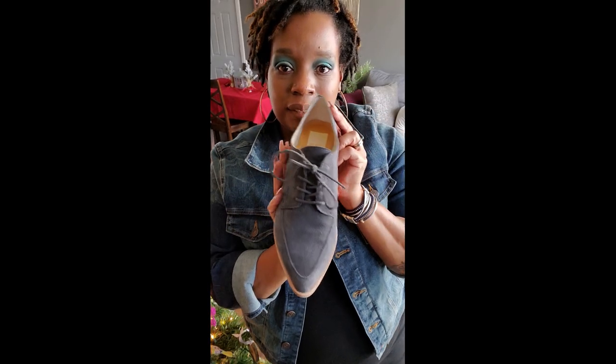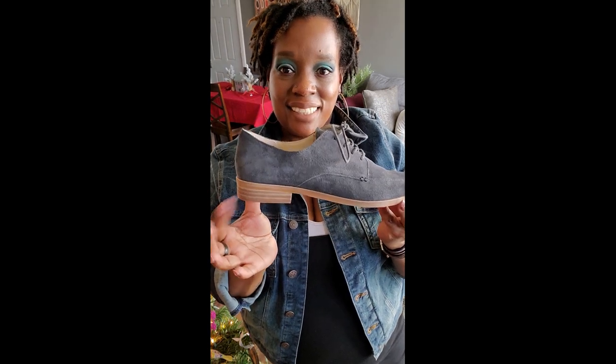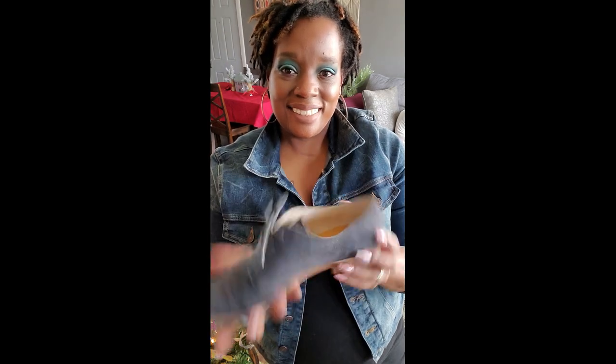So here they are, it's a pointed toe and they lace up. They have a rubbery sole, but then a kind of wooden block heel. But this was a great find, and I honestly wish I would have gotten them in a few more colors.